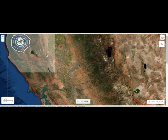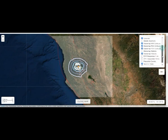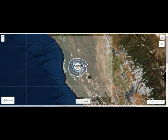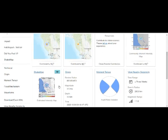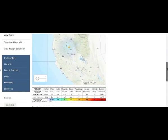If you want to go in a little bit more, what about the population density there? Okay, there's not that many people. Well, okay, there you are. That's the population density. And going back to our shake map, the shake map of the area, let's see what type of shaking was going on.